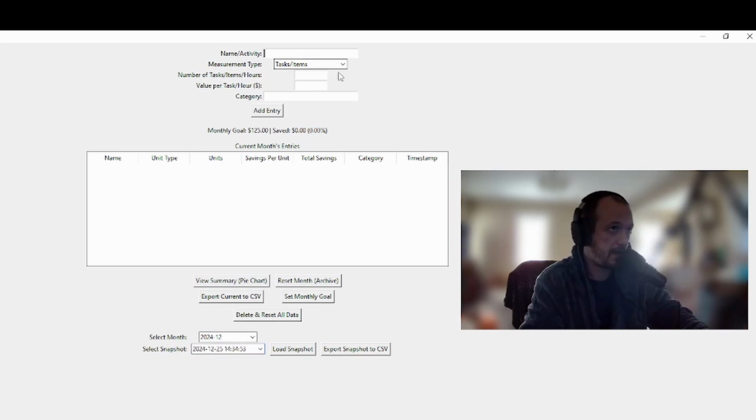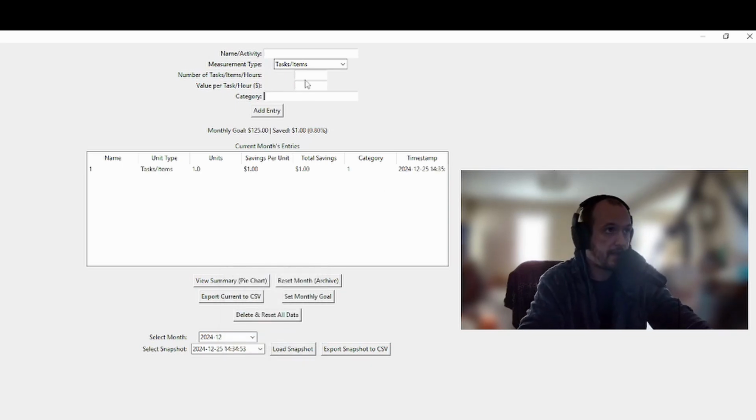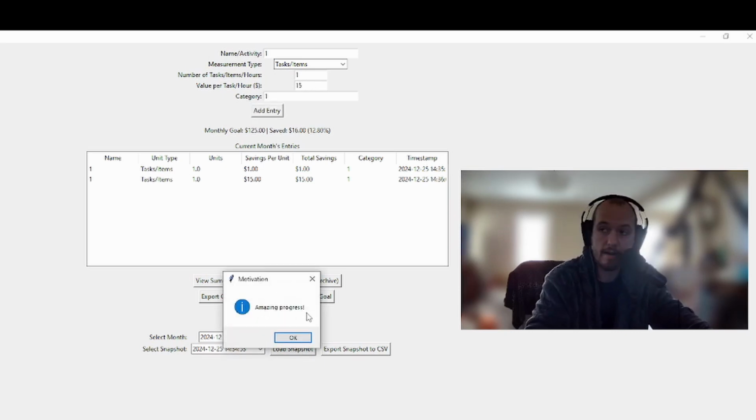So essentially, other functionality that is in this is the motivation. So the more you save, the better it is. So I'll just do 1, 1, 1, 1. And as you can see, it is better than nothing. Okay. And then if we do 1, 1, 15, category 1, if we put that in, boom, you'll see amazing progress. So we'll have punctuation and an exclamation point at the end. And yes, that seems a little silly. I understand, but those little progressions in dopamine are going to actually add up.